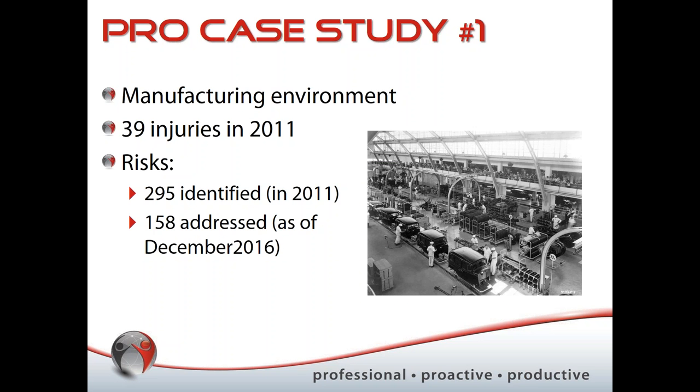So this case study is a manufacturing environment. They have historical data on the number of injuries, musculoskeletal disorder specific injuries. One of their highest numbers occurred in 2011. They had 39 musculoskeletal disorder injuries, which is pretty high. They are a large facility, so that does make a difference.